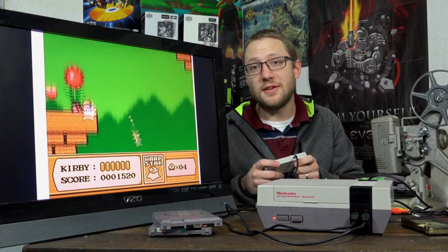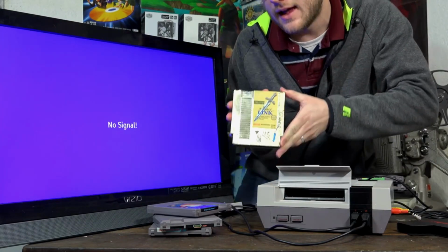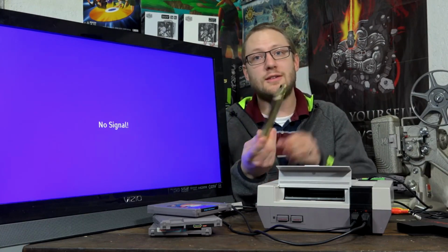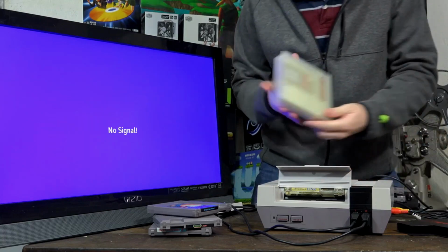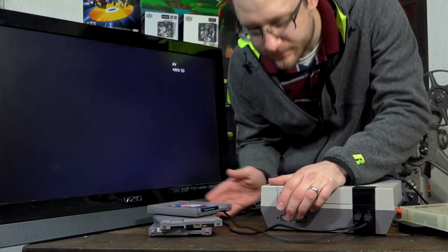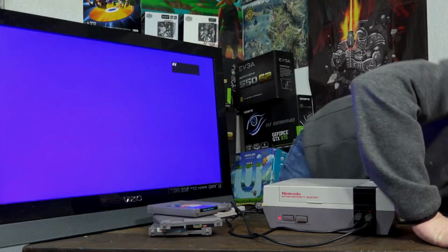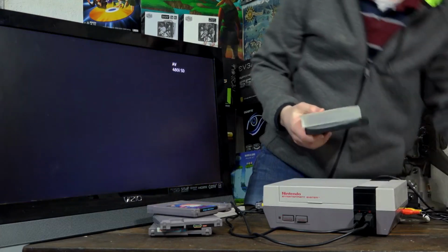Alright, let's see if we can get another game going. So my sister found this for me at a GameStop, and man, I'm so happy she found it. Now, this was the only one. So Zelda games, if you don't know, these things are still behind glass. I do have Zelda 1. I'm going to show that off. Keep it in my fancy case. No! Zelda 1! Zelda 1!